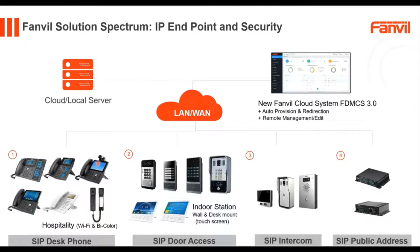The first is SIP desk phones, which is our major line. We build desk phones targeted for businesses as well as remote locations, and we also have a target focus for hospitality. This obviously isn't our full line of products, but it's a small snapshot to give you an overview of our category. Beyond just communications, many of our partners like to spread their solution selling into a lot of other SIP endpoints, and Fanvil provides a good umbrella of all of these things.